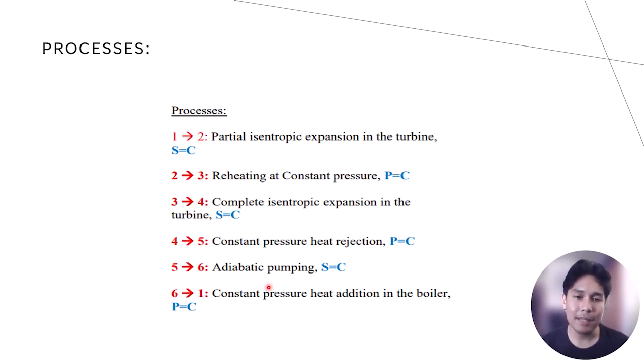Next is 5 to 6, adiabatic pumping, S equals C. So entropy S is constant again, and another isentropic compression. The feed water pump raises the pressure of the saturated liquid to boiler pressure without adding heat. So the pump consumes a small amount of work to send water back to the boiler.